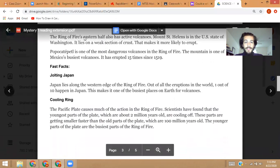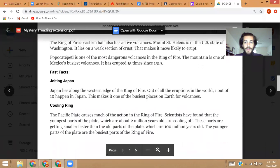The Ring of Fire's eastern half has active volcanoes. Mount St. Helens is in the U.S. state of Washington. It lies on a weak section of crust. That makes it more likely to erupt.